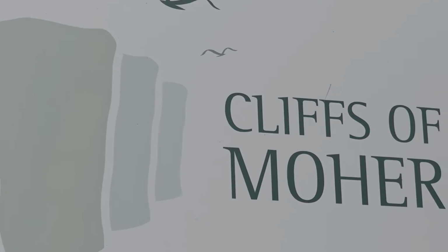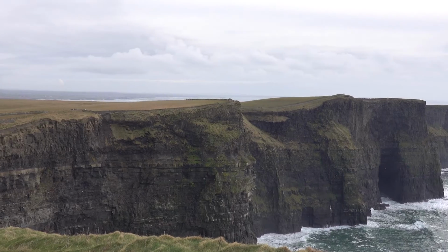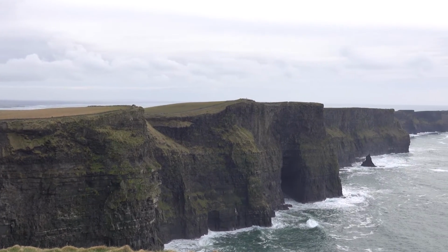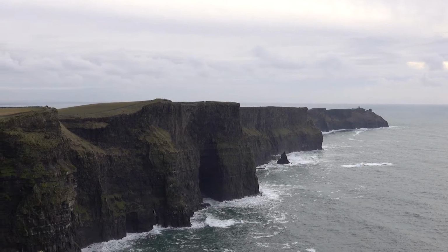Situated on the Wild Atlantic Way on Ireland's west coast, the Cliffs of Moher are one of the most outstanding coastal features of Ireland. Rising slowly from Doolin Village, they ascend to over 700 feet, boasting some of the most breathtaking scenery in Ireland.